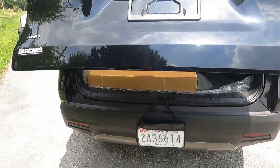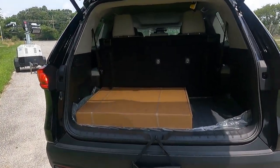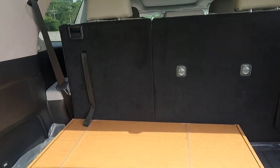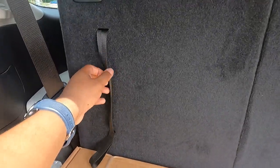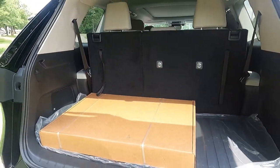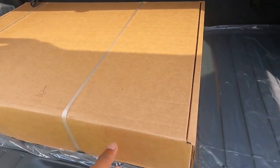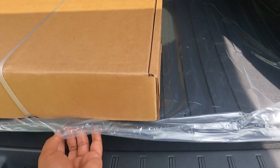Tailgate is powered, of course. Now looking behind the third row, you'll find 21 cubic feet of space. If you do fold down the third row seating by using the strap right here and this button right there to basically close it and pull it back up, it'll expand to about 58 cubic feet of space. You do have a JBL subwoofer right there, some all-weather floor mats in this box. Let's see what else we got.